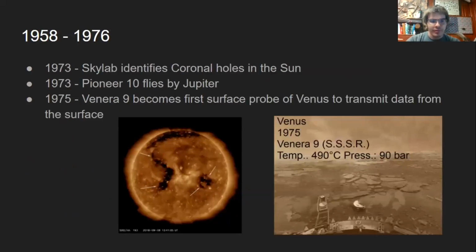We did a whole bunch of research on our near space. We were also able to identify coronal holes, which are what these are: these sort of blackish spots where the sun isn't as bright, and they open and close over time. We still don't fully understand them. We just are able to observe them.